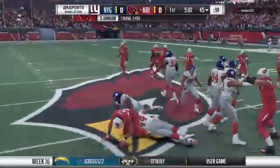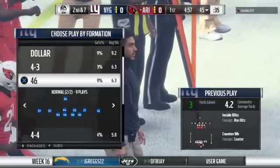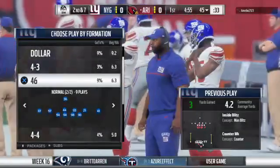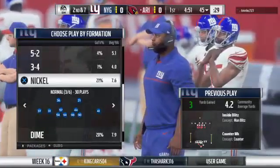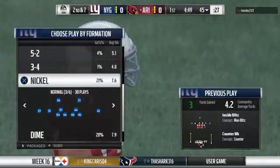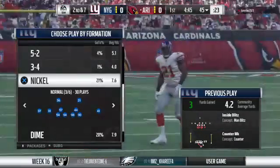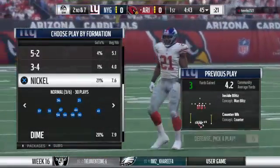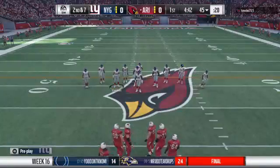And 3 yards there. Takes him to the 45. Not much happening there on 1st down. I thought there might have been a hole for a split second. Yeah, but it dried up pretty quickly, didn't it? Closed fast. Here we go with 2nd and 7.